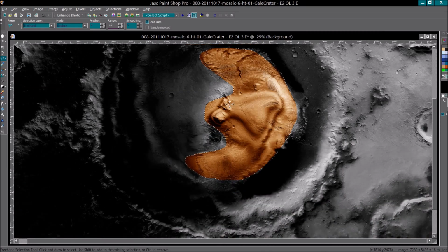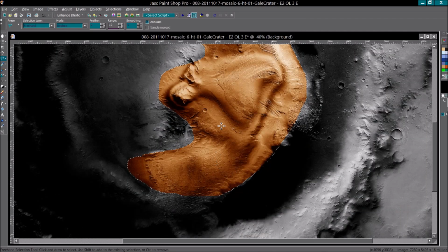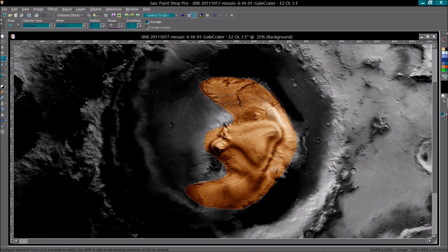I will probably come back to this and do another shorter take on this and see what else I can find, because this is a really good high-res image here, and there's definitely an artificial structure here that looks like a massive spaceship that's landed millions and millions of years ago, and it's just mind-boggling.